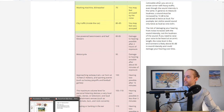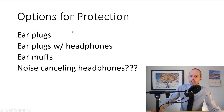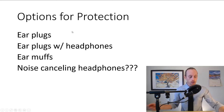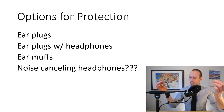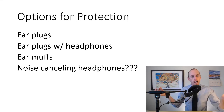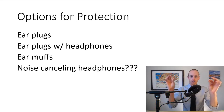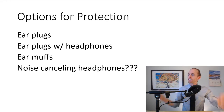So let's hop back over here and look at some options for hearing protection. So you're going to make a plan for what you can do when you're in the situation that may cause you some hearing damage. So one, you can just get normal earplugs. They're like yellow or orange little earplugs you kind of twist and then you insert into your ears. And you want to learn how to actually properly insert them. So you kind of squeeze them, roll them around, and then once they're narrow, push them in, and then they will expand into your ears.